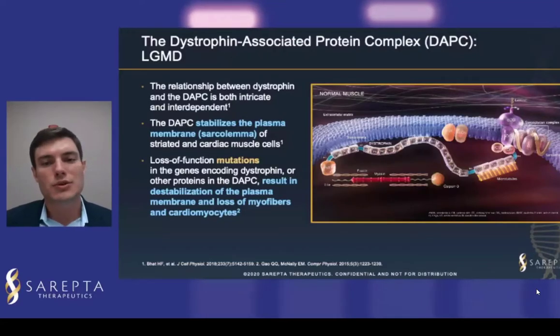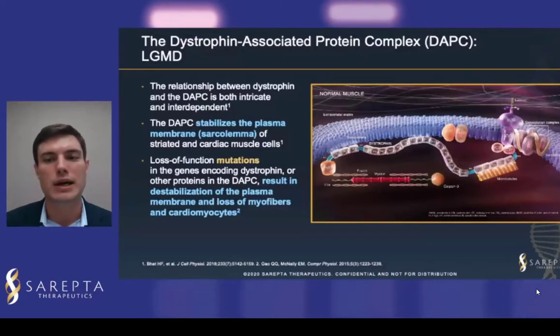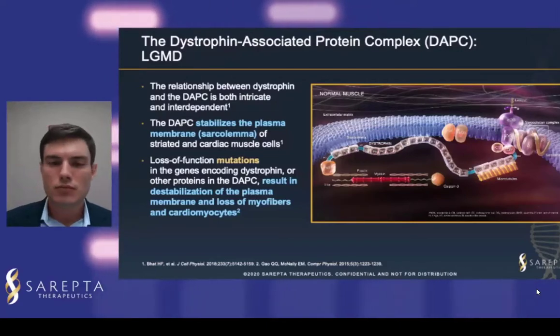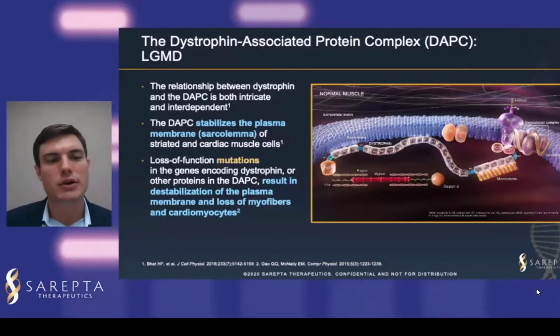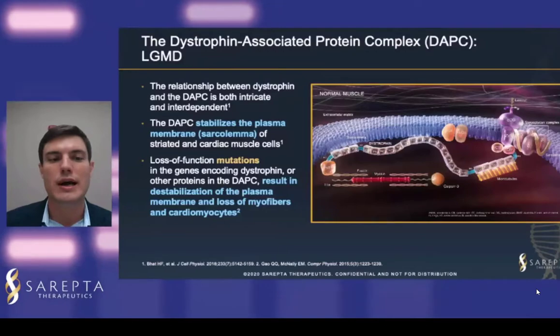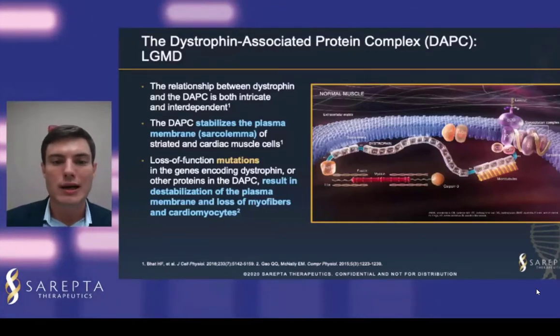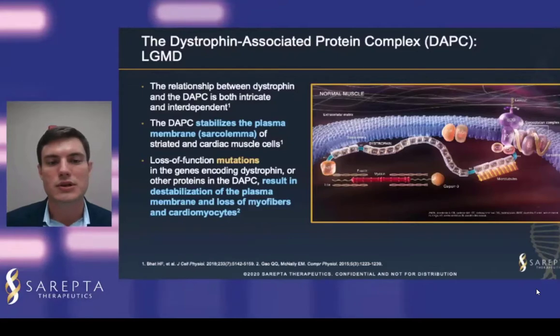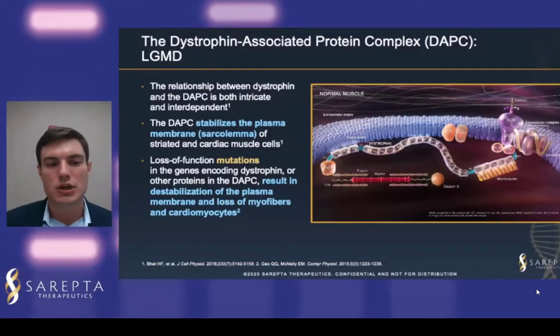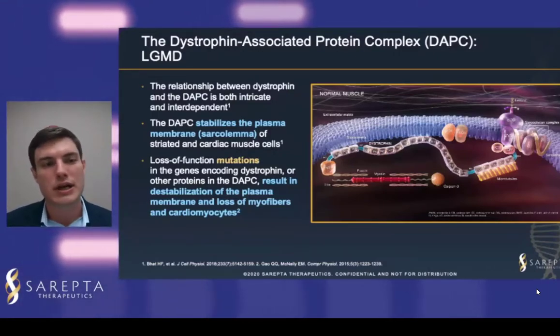and specifically within limb-girdle. As we can see in this diagram, the dystrophin-associated protein complex is a large multimeric protein complex that spans the muscle membrane and connects the intracellular actin cytoskeleton with the extracellular matrix. This ultimately results in the stabilization of the plasma membrane in both striated skeletal muscle as well as cardiac muscle. And as we saw, the limb-girdle muscular dystrophies result from loss of function mutations in a variety of different genes encoding a number of different proteins involved in the structure and function of the muscle. That ultimately results in destabilization of the plasma membrane, leading to the clinical phenotypes that we saw in the previous section.